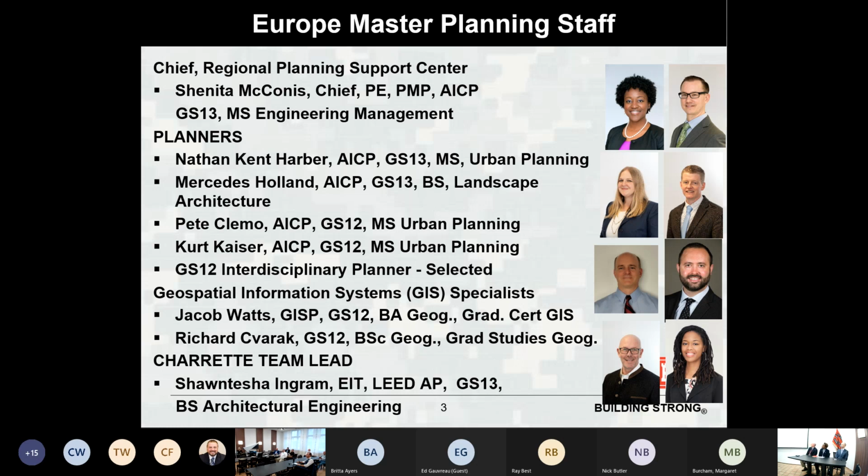Well, I'll go ahead and go through the rest of the team, just to give you an idea of what the staffing is like. We have 5 planners, 2 GIS specialists, and a charrette team lead that does coordination and works with our engineering staff to do in-house charrettes, supporting the local installations with doing their work. So we have a diverse background of staff, all experienced and credentialed within their field of expertise. I believe many of you had the opportunity to work with most of us, but this is our team that supports all of the plans.